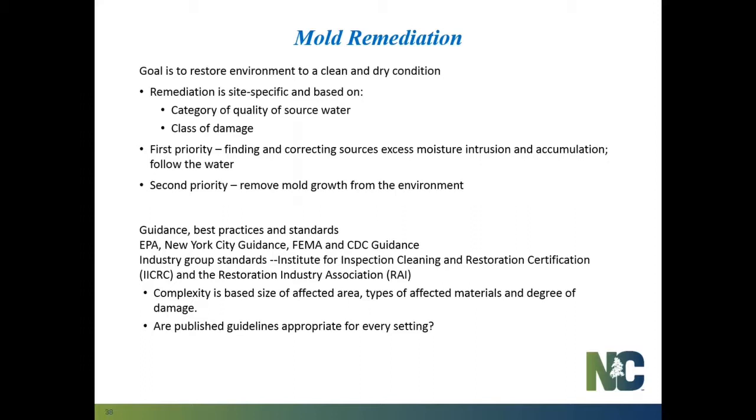There's lots of guidance and best practices and standards from government agencies out there and industry trade groups, but every situation, again, you can't game these situations. So you have to have some flexibility and professional judgment and common sense, because these guidelines, again, you may not be able to adapt them to every setting. So next slide, please.